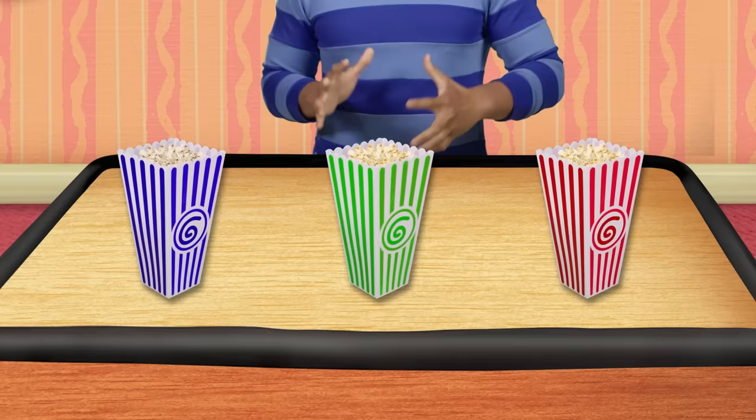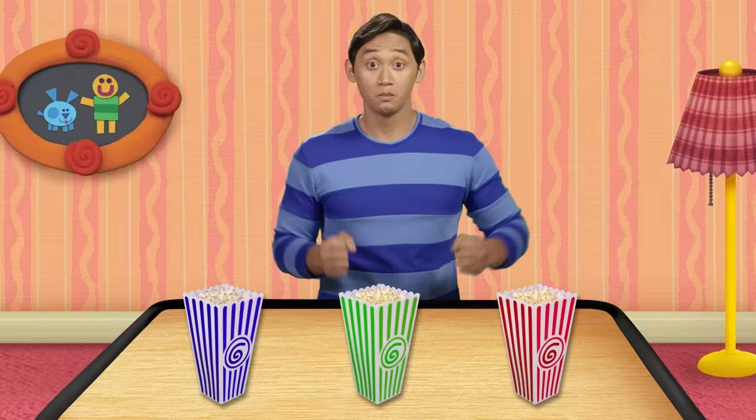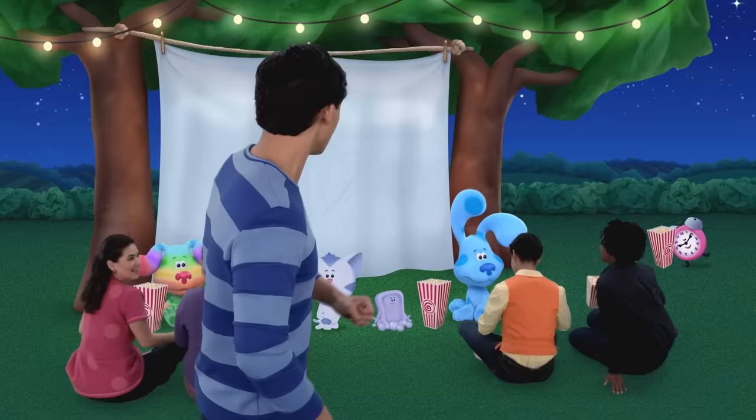Oh, I'm looking for the color red. Which of these is the color red? Nice! Please take your seats. The movie's about to begin. Well, here we go.